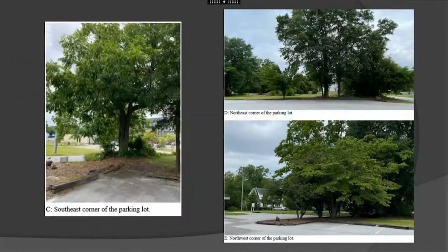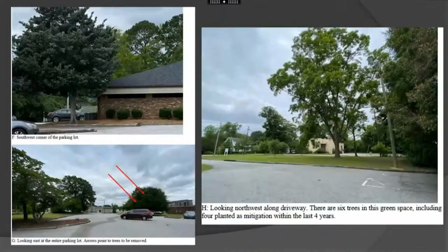They have trees around the perimeter of the parking lot, as you see in these photos. And in recent years, they have planted four canopy trees in that green space; in the large photo you can't see them very well. Because they've planted all of those and they do have adequate trees around the parking lot, they're requesting that they be allowed to remove these trees without having to plant any more. They do have an adequate number of trees around the lot if they were to come in with a new request. So that concludes staff's report.